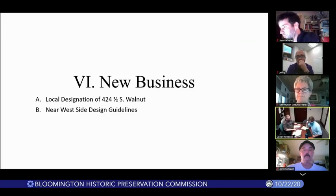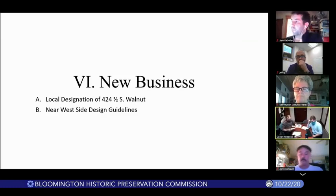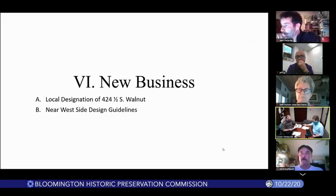And I don't see number 3. And historical, no. Just consequently, the HPC recommends its historic designation under Title 8 of the Bloomington Municipal Code to the Common Council with the attached map.